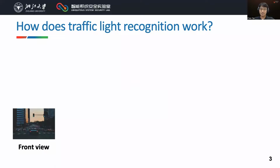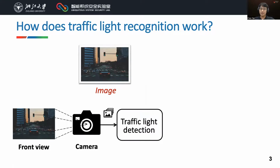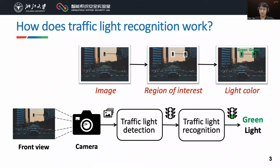There are 3 steps. First, a camera captures the front view of the vehicle into an image, and then the image is processed by the traffic light detection model, which detects the presence and position of the traffic lights in the image. And finally, the traffic light recognition model recognizes the color of the traffic light.